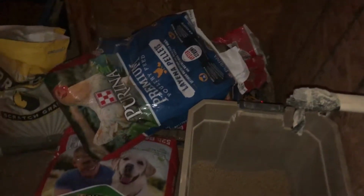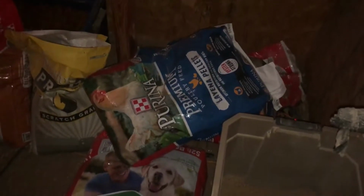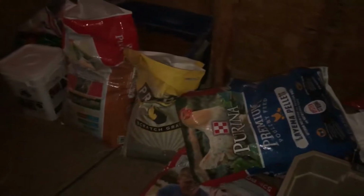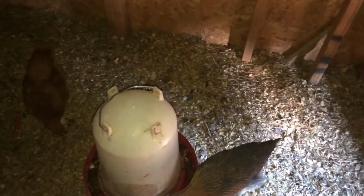We went and got feed yesterday and got them their second bag. They're just about halfway through their second bag, and we got the chickens some food and some scratch grain that we were out of.